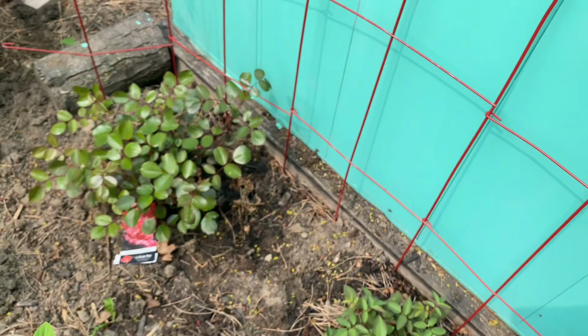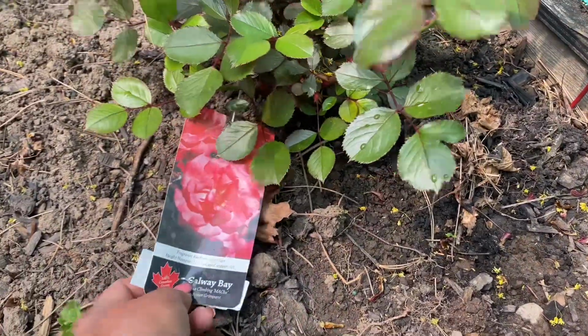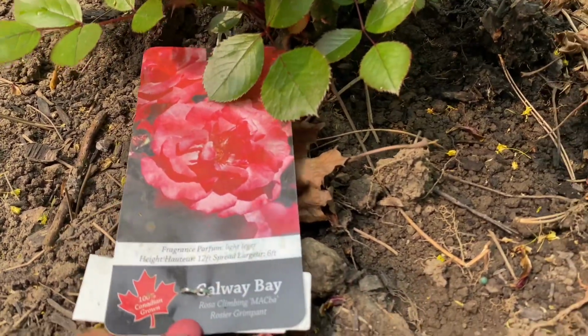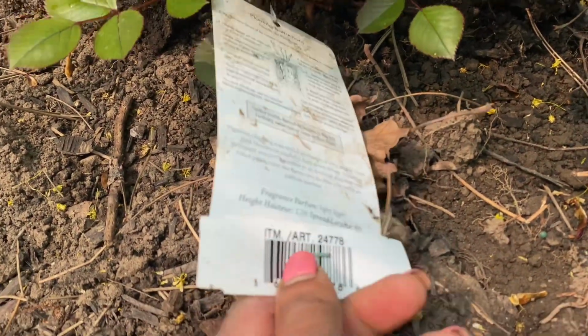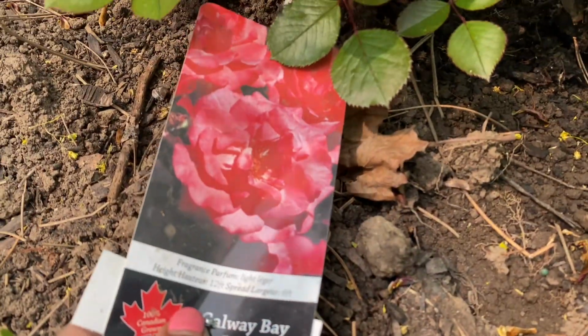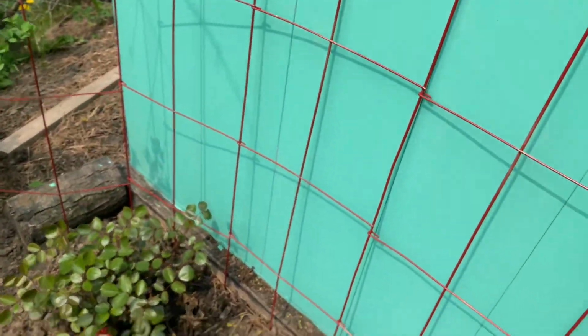So the first one is called Galway Bay. This is a nice coral colored rose, as you can see in this picture. It also has a light fragrance. It'll get about 12 feet by 6. And these are this coral color, which I thought would look really nice against my turquoise shed.